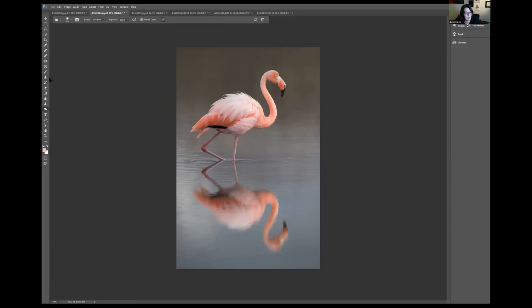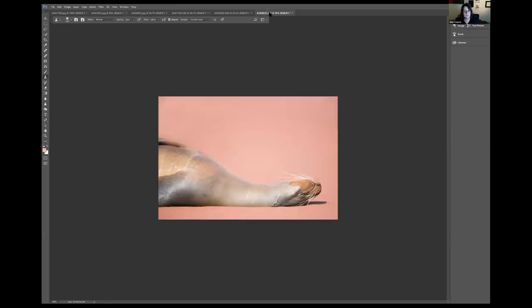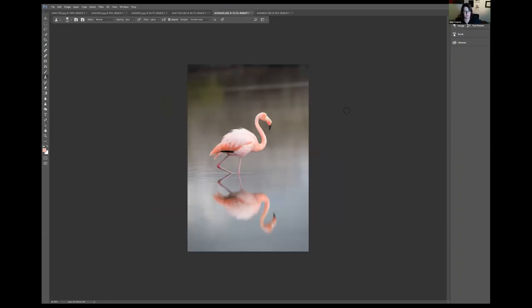I'll just get on the right tool. There you go. I'm just going to get rid of these dust spots because they bother me. Okay, so the original of this looks like this. Firstly, the color's off, so I'm going to crop it because I want to crop out some of this stuff at the top. So I'm going to crop, I'm going to make sure it's nice and straight.